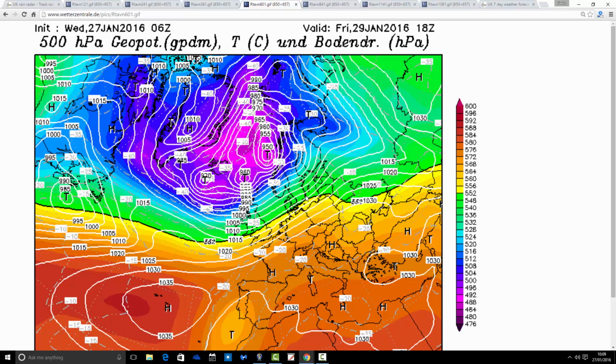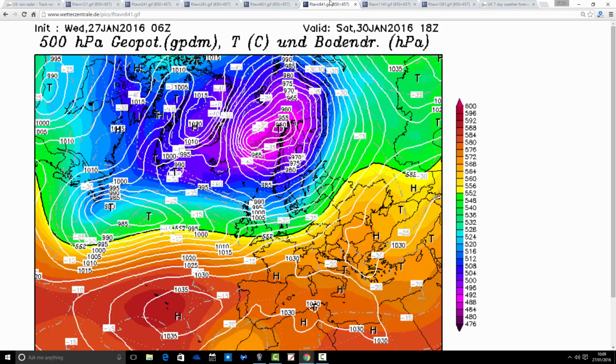Temperatures will be mild again across most parts of the country, though, so back up to around 10 or 11 in the south, but colder at 4 or 5 for northern Scotland. Moving through into Saturday, we're going to start off on quite a wet note across England and Wales. That should gradually shift away to the south through the course of the day.